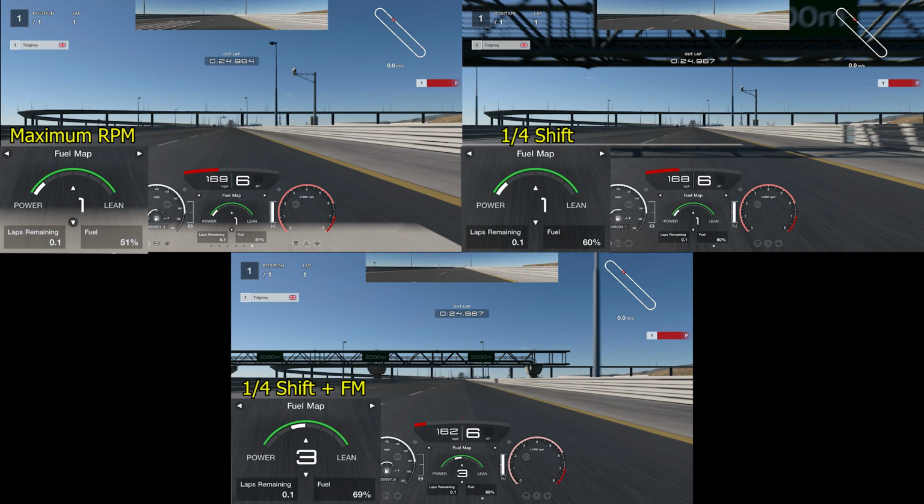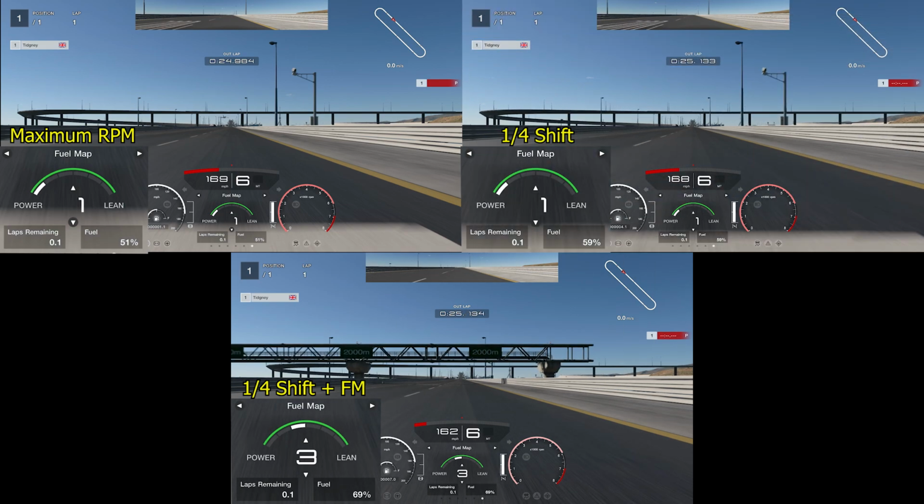We've got a 24,994, 51% fuel, well, 51% left, sorry, in fuel used on that left-hand side. I think that's 9.4. I can't see it. It's a bit small in terms of my screen there. You'll be able to see it better. Obviously, we'll put all this together in a second. Goes to 25,133 there for the quarter shift. So that shows you you can't short shift this car too much.